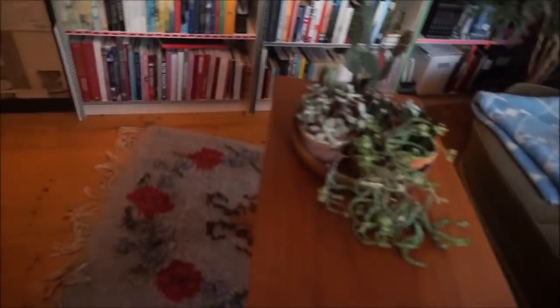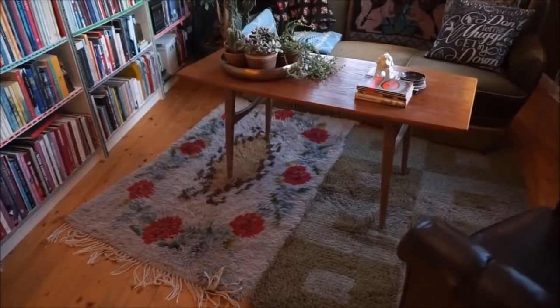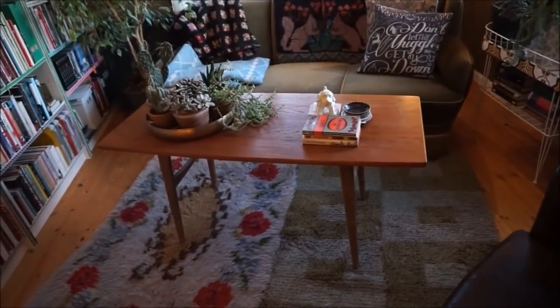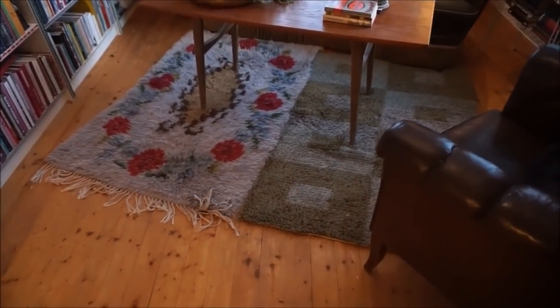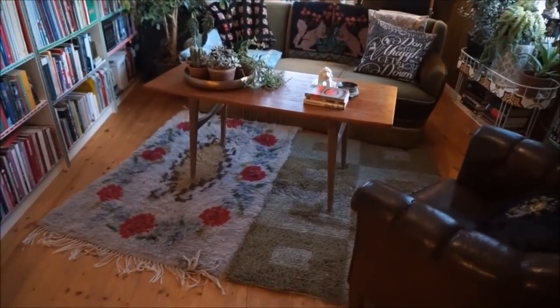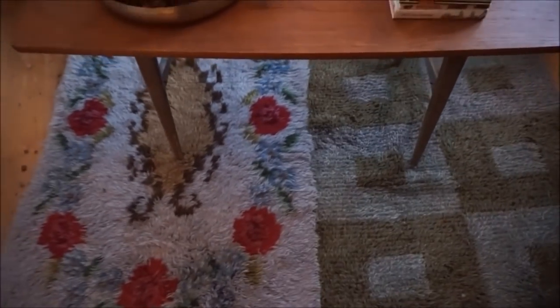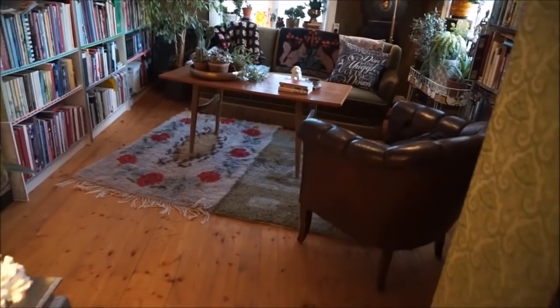And then I got this little teak table from the 60s, I'd say, and it's thrifted. I would like a round sort of 40s table, but this will work so far. I don't have a rug big enough for this room or the color or the style that I want, so I have 2 Rhea rugs together, and they work okay. The colors are sort of similar. I actually love this one.